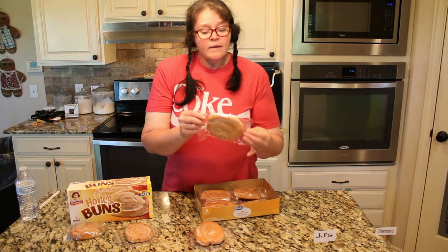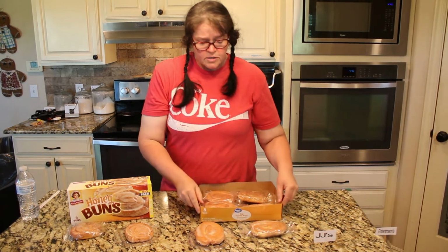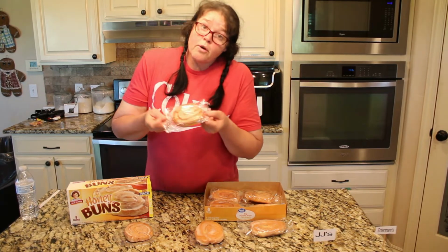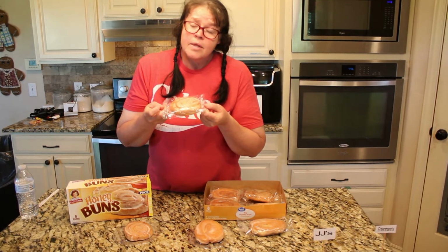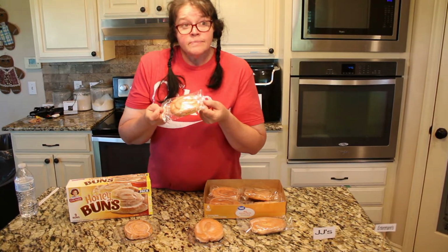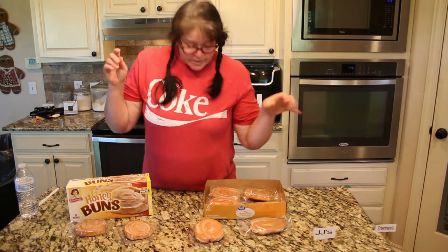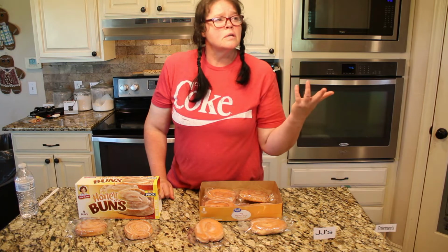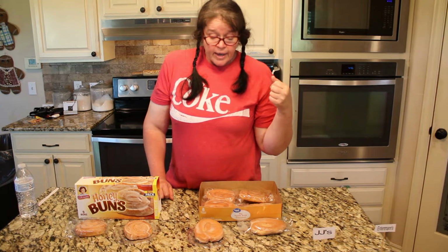They both are very convenient in these little plastic bags. There's Walmart's, and here is Little Debbie's. So kudos to you both for making it so easy to put these in your kids' lunches, or in your husband's lunches, or your mom's lunches. Okay, so don't forget your mom's. Or in your grandma's lunches. Depending on who is packing these lunches. So, next comparison, okay?